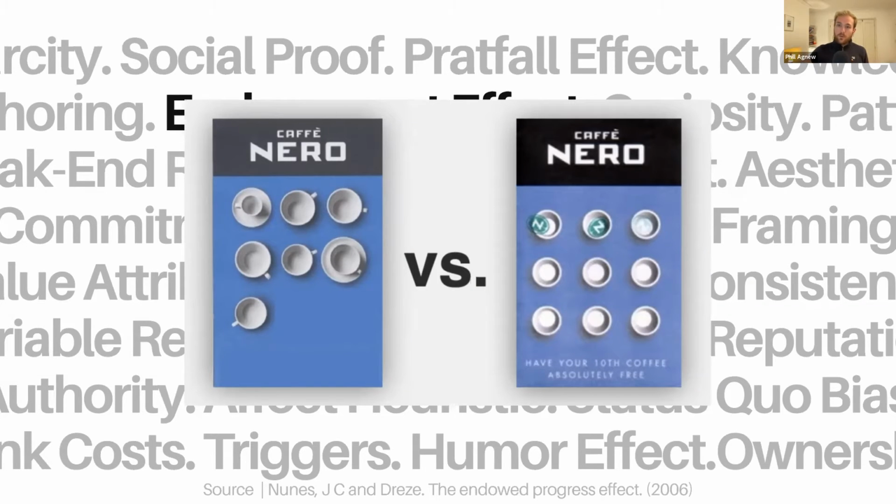But when the barista handed over the 9 stamp variant, they stamped in the first 2 stamps for free. Now, what's interesting here is an economist might look at this and say, these 2 cards are identical. They both require the buyer, the consumer in this case, to go and buy 7 coffees in order to get a free coffee. But the behavioral scientists listening will know that that's not the case.